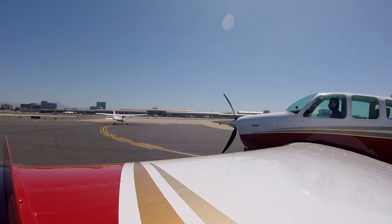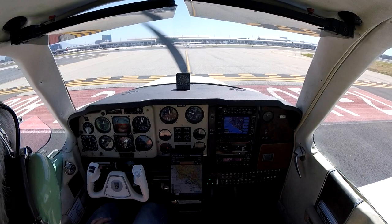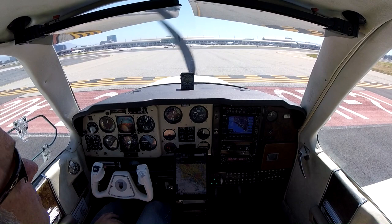John Wayne Tower, Twin Cessna 4941 Alpha, field in sight. Twin 4941 Alpha, John Wayne Tower, runway 20 right, continue, traffic will hold in position. Continue, 41 Alpha. Cessna 64 Kilo, contact tower 119.9. 119.9, 64 Kilo.